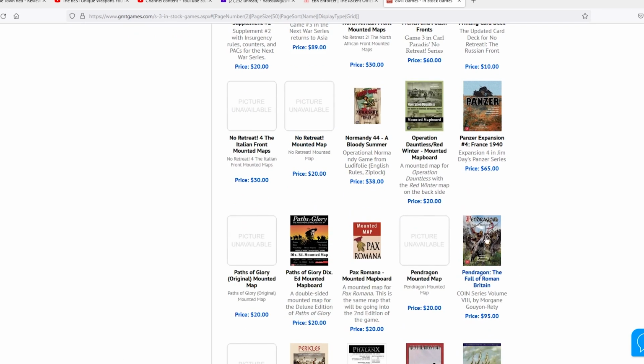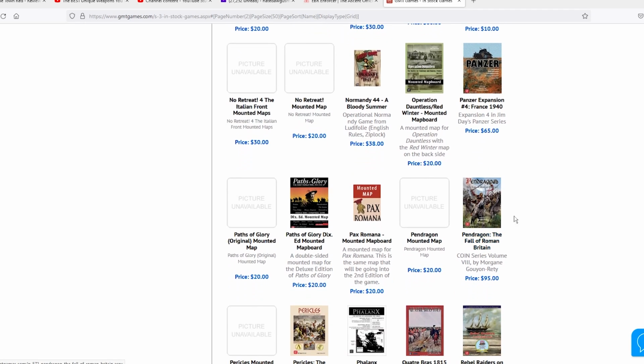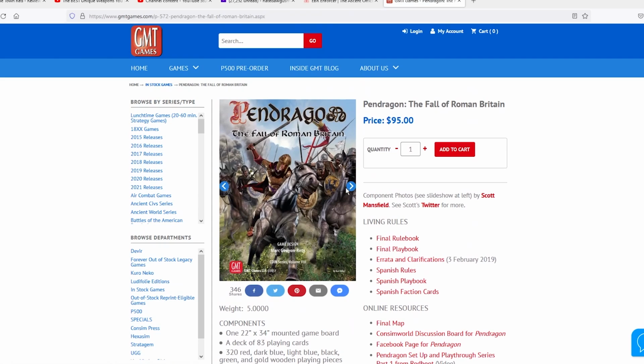Oh, here's a definite good one. Pendragon, The Fall of Rome. Excellent one in the coin series. It says volume 8. Very good game. Being able to get this one at half off, excellent deal. I really love this one because it's got freaking Vikings in it.